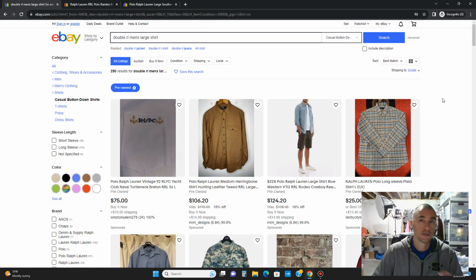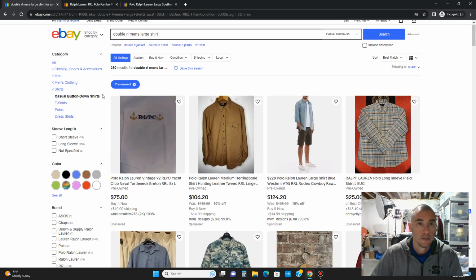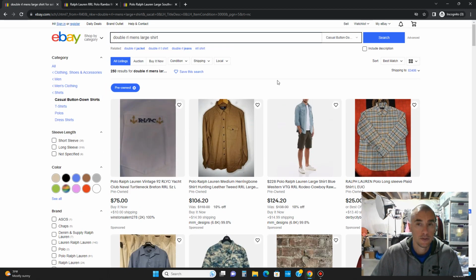Do this exact search for yourself. Double RL men's large shirt. And then go on pre-owned and see what the pre-owned number here is and what the actual results are. And then go page by page. Count them. Do whatever you want. I don't know why eBay's doing this, but I bet if everyone complained, they'd probably fix it. That's not going to happen.